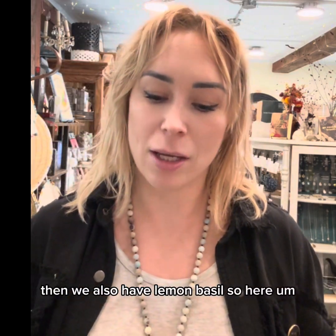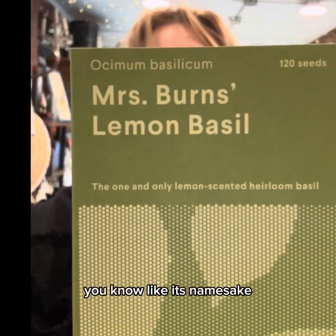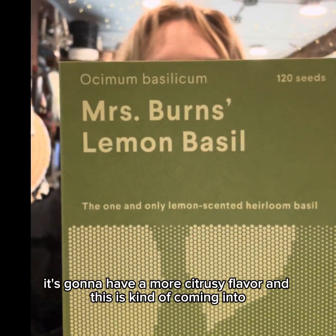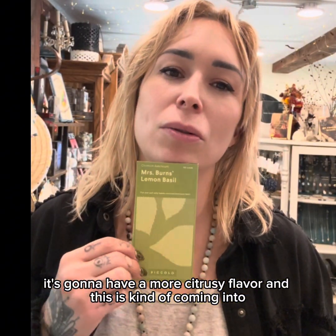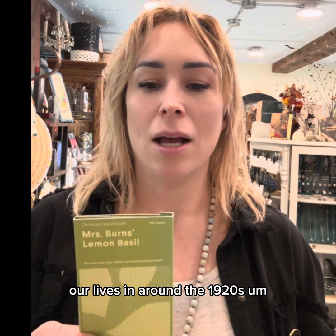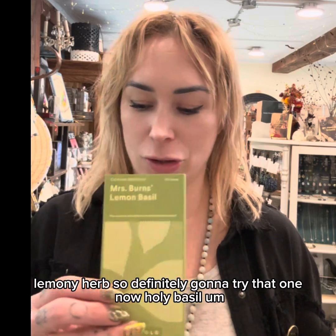Then we also have lemon basil. Like its namesake, it's going to have a more citrusy flavor, and this came into our lives around the 1920s. Love a nice herbaceous lemony herb, so definitely going to try that one.